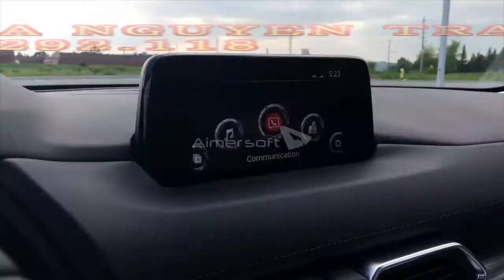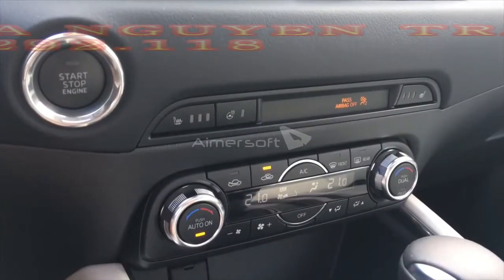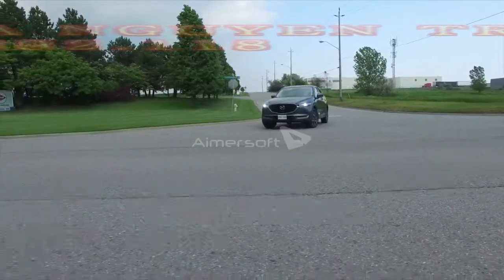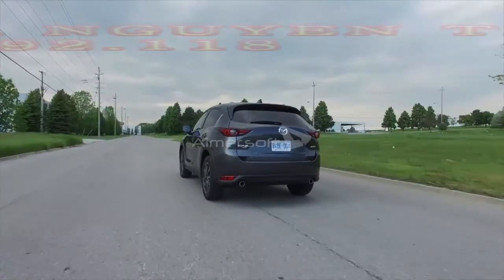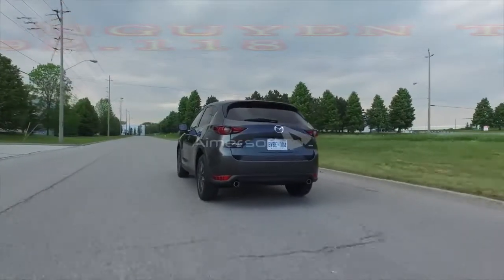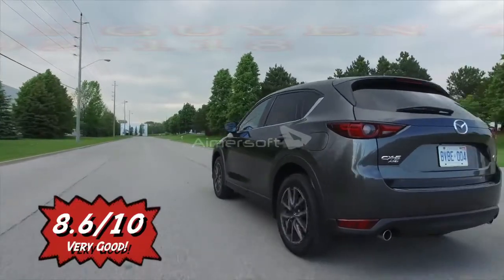If you're in the market for one of these, make sure the CX5 is in the top 3 of must-see vehicles. I know it would be in mine. It is a lot quieter than the Honda CR-V on the highway, and it has a really nice interior. With handling to match its looks, the CX5 is a very well thought through product, and for that reason, I will give it an overall score of 8.6 out of 10.